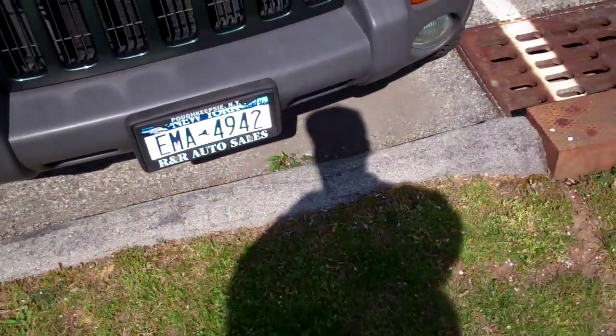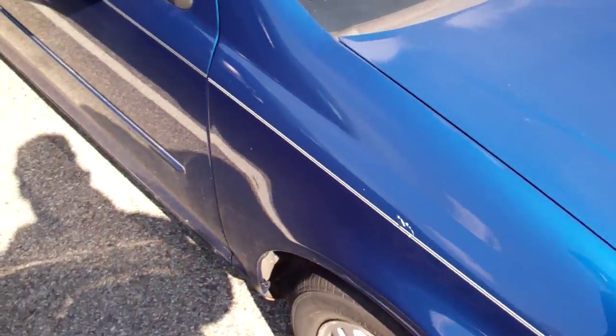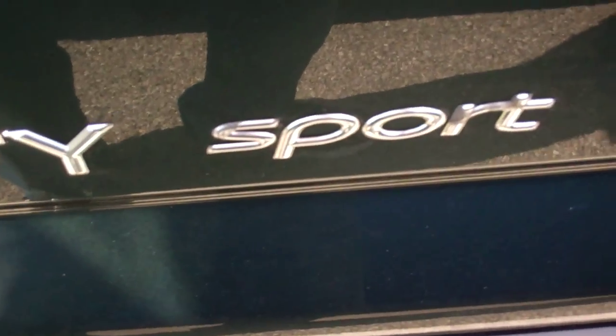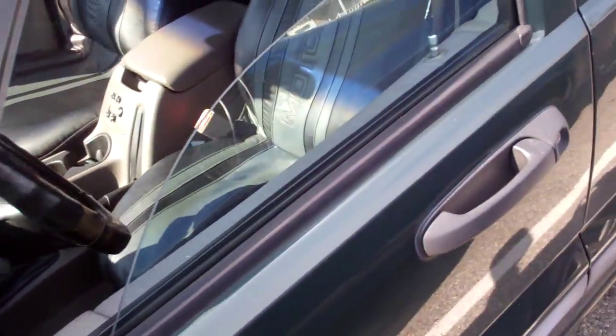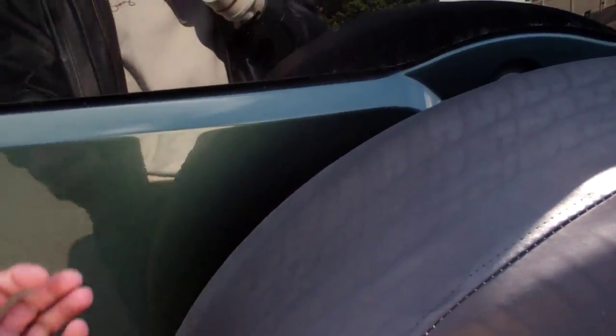Now, a Jeep is a Jeep, a mid-size SUV. Average performance, high-size wheels. These are actually the tires. The stock tires are a little bit skinnier. It's the Sport edition, nothing really special. Overall, it's comfortable, and you sit pretty high up.